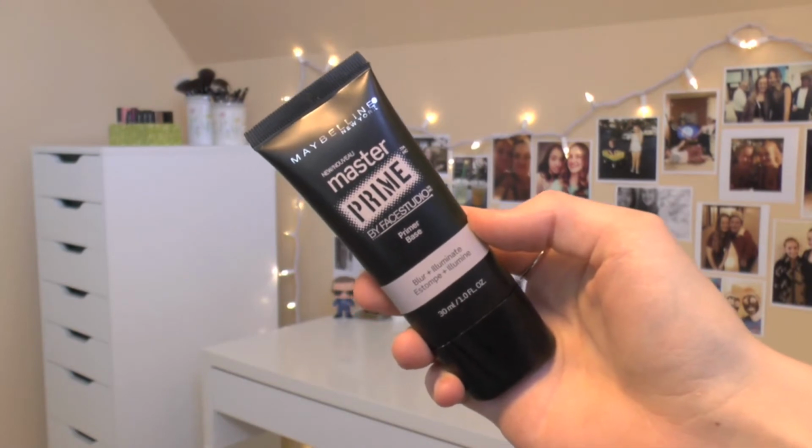Okay, going back to a makeup favorite, this is the Maybelline Master Prime by Face Studio, the Blur and Illuminate version, and I know I talked about this last month, but I have been absolutely obsessed with it this month. I'm wearing this on my face today, and it gives me a beautiful glow from within, and it really awakens my skin. It's almost like adding water onto my face, but a primer. Does that make any sense? It also smells really nice, like roses, which I love.